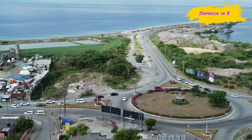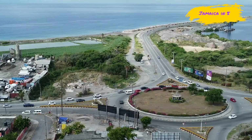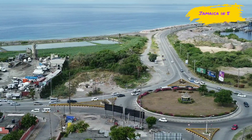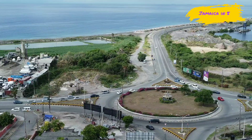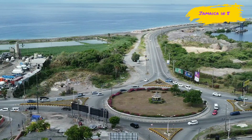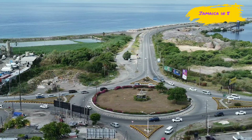Now there's a double overpass by 3 Miles in Kingston. You have an overpass for Spanish Town Road and Hagley Park Road, and it works great. It was done by China Harbour Engineering Company, and you have to just say job well done to the government at the time who built it and the contractor, China Harbour Engineering Company. So they need to build something like this out here.